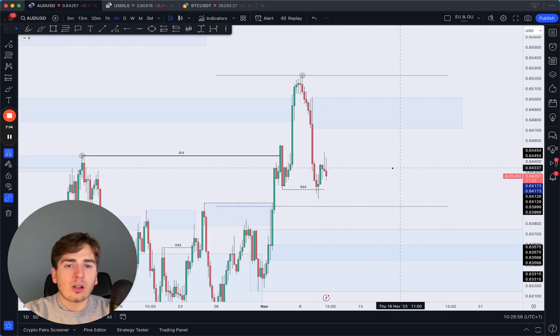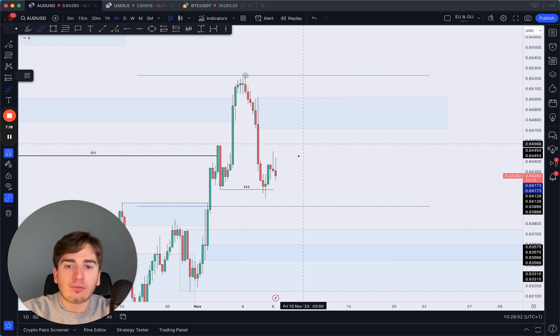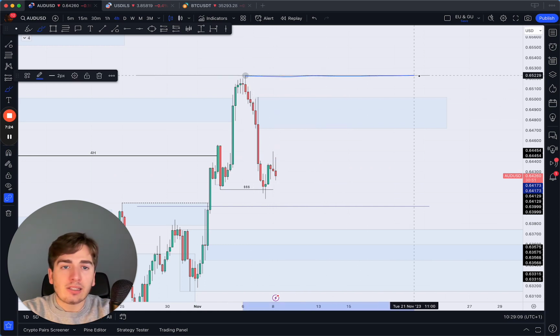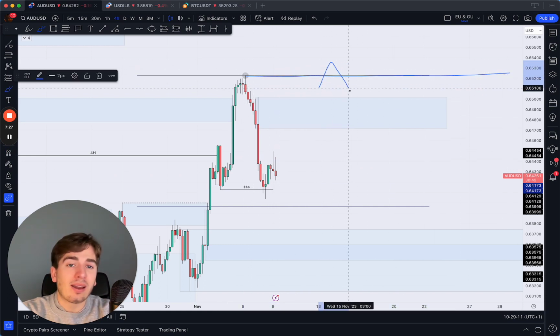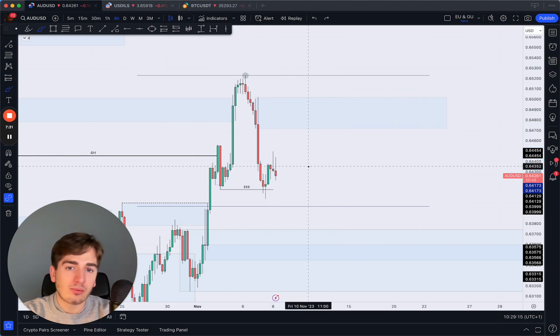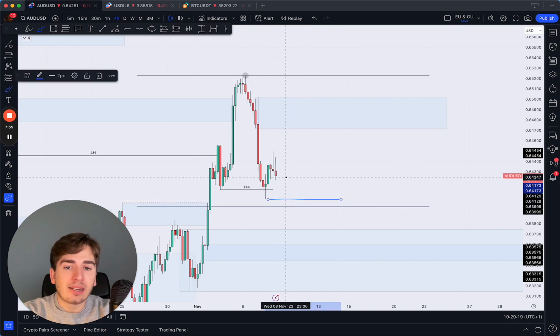Now, overall, the one issue that I have with Aussie dollar is the fact that fractal structure, which I like to use to time pullbacks or the end of pullbacks, is that the fractal structure high is based all the way up here. So if we wait for that fractal structure high to break, then we're going to miss out on the entire trade, for example, back up. So what we need from Aussie dollar now is it to break this low over here.